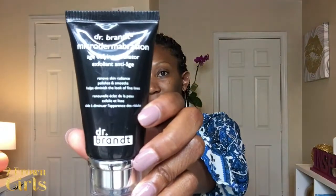So definitely try this. And then I also got the Dr. Brandt Microdermabrasion exfoliator, the age defying exfoliator. This is pretty heavy duty. I actually think this was like $74. I know, don't judge me. So this is pretty expensive. But again, I believe in great skincare products.